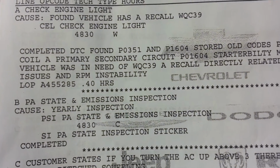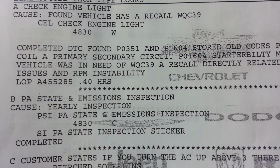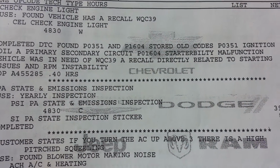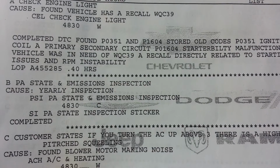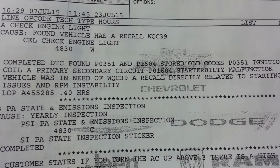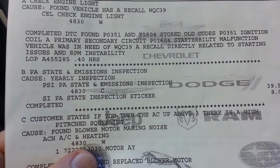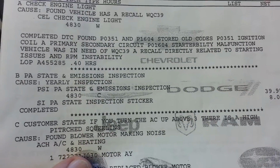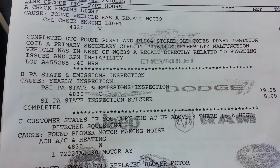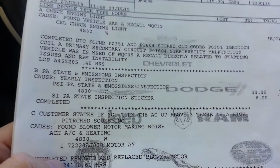There's a recall also for the check engine light. They basically reflashed and reprogrammed the unit, and so far I've actually noticed a huge drivability and performance improvement. I guess I didn't realize that I had gotten used to it being a little sluggish. Regular emissions and inspections passed.